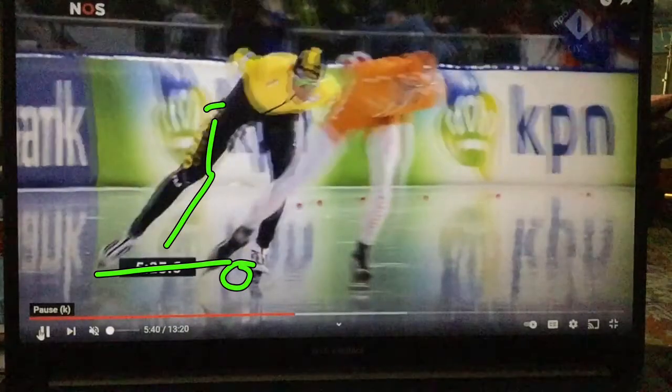Okay, so just a dynamic straightaway with Bergsma, using his body weight. His whole structure is engaged. He's not a big, powerful guy, but he throws it into the ice, and he's out of there fast, and he's just whipping it down the straightaway. Very, very effective for him.